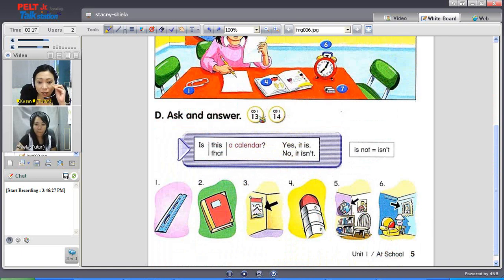It's just that this is question and answer. So you will teach them "yes, it is" and "no, it isn't." Okay? But in my case I let them make the question. For example, near, what's the question? "Is this blank?" or "Is that blank?" Is this? Okay, just yeah.